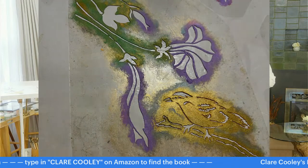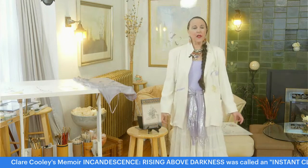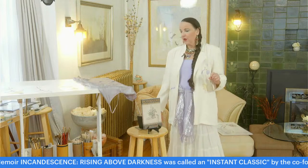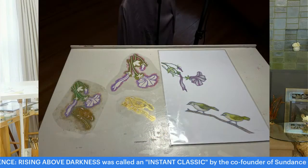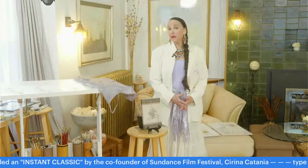I also did a t-shirt, some very functional art to wear with these same stencils, but that's upstairs right now, so maybe we'll show that on Thursday. But today we're going to work on some from the pollinator series.